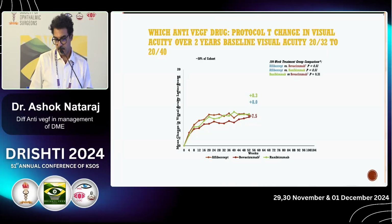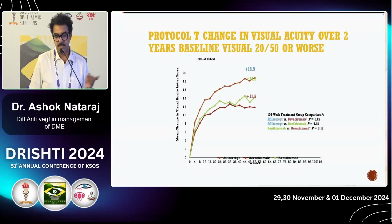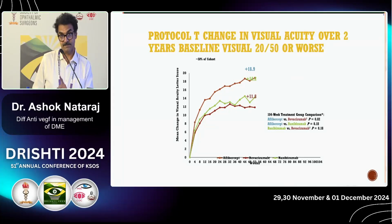So now a patient comes with very good visual acuity. It doesn't matter whether you give ranibizumab or aflibercept or Avastin. But if the visual acuity is less, like less than 20/50, then aflibercept is going to do better, at least for 1 year. At 2 years, it's going to be all the same. Okay.